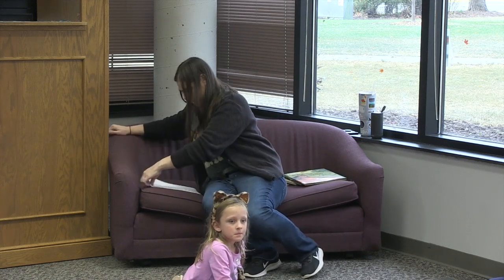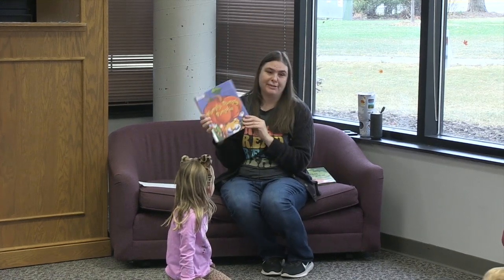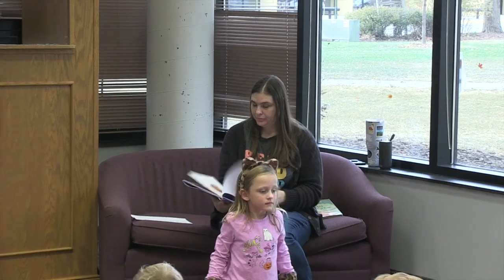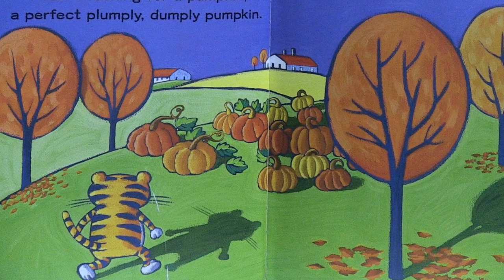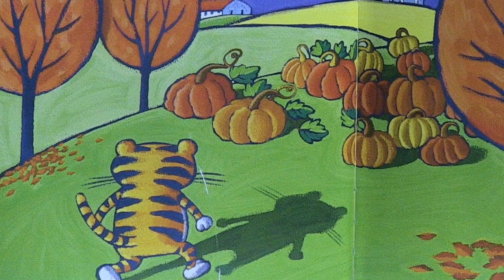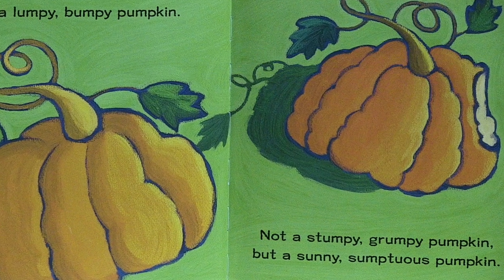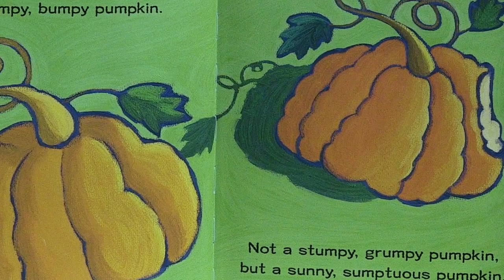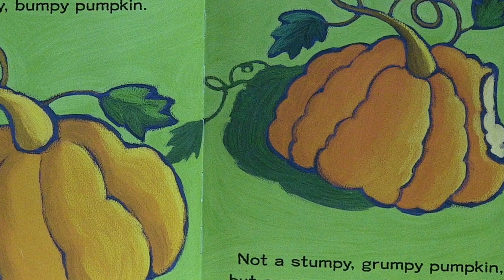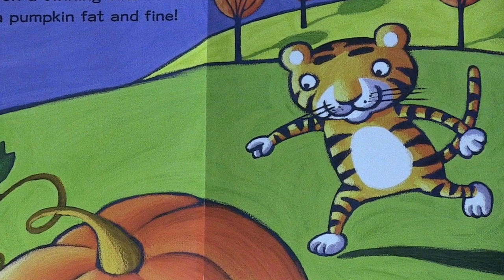All right. Our second book, it's also about a pumpkin. This is called Plumply Dumply Pumpkin. Peter's looking for a pumpkin, a perfect plumply dumply pumpkin. Not a lumpy bumpy pumpkin, not a stumpy grumpy pumpkin, but a sunny sumptuous pumpkin. Finally, on a twining vine, he spies a pumpkin fat and fine.